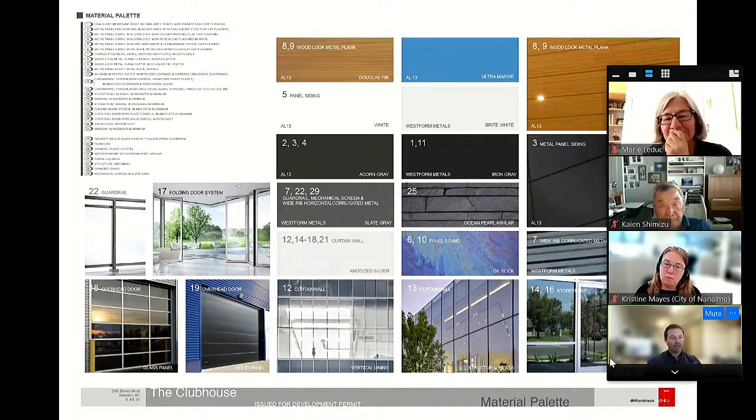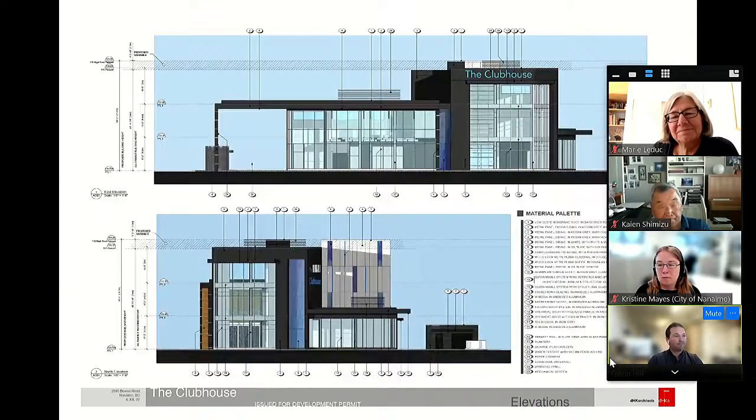The curtain wall, obviously, and then storefront glass where we have our entryways. So it's a collection of materials that are contrasting, but still hang tight to the natural nature of where we are geographically.